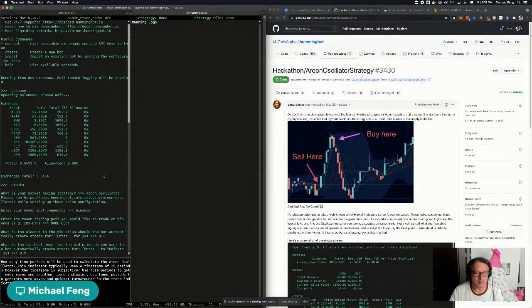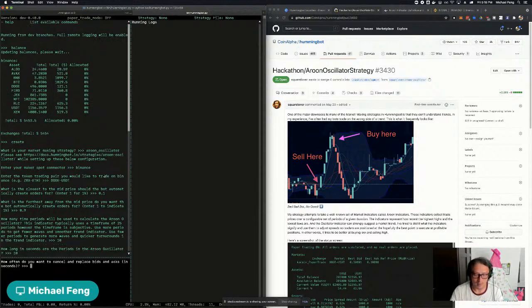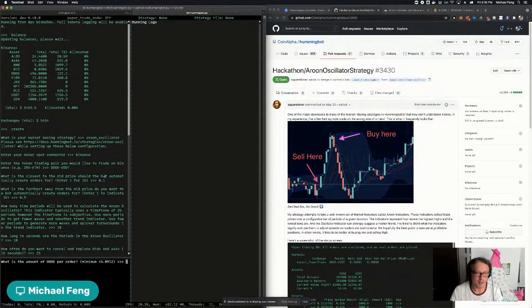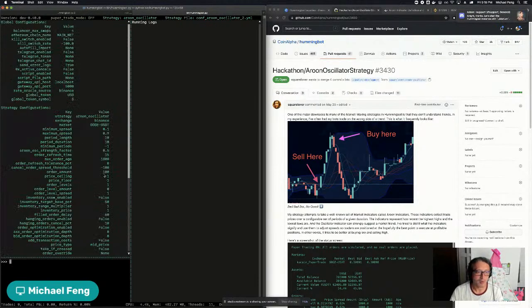The next one is the number of periods used to calculate the indicator. The smaller the number of periods, the more volatile the oscillator is, and the larger the number, the less volatile. So let's try something small because we want to see some activity from the bot. I'll pick 10 periods, and then instead of 1-minute periods, I'll pick something very fast, like 10-second periods. Then let's cancel orders every 15 seconds as usual, add some Doge per order, and save the configuration file.